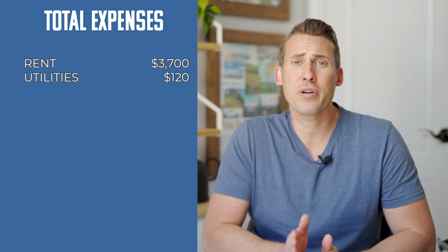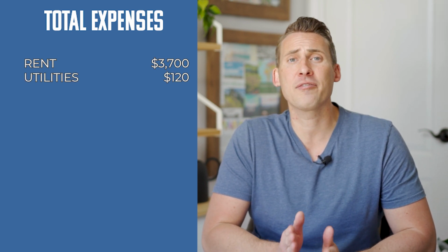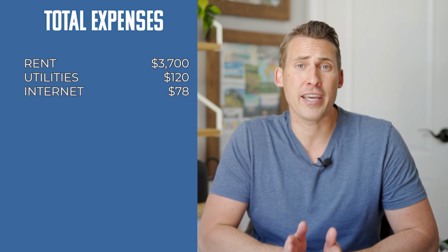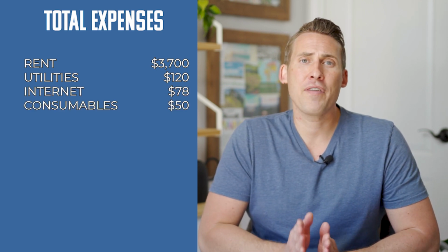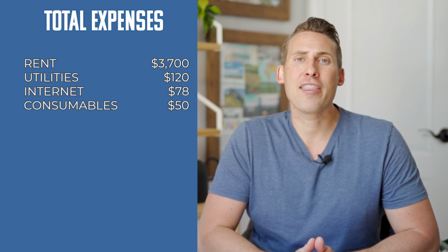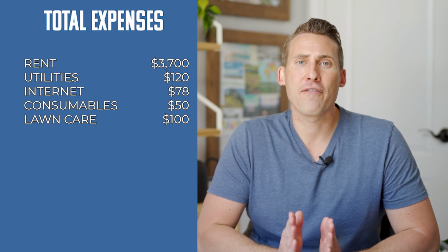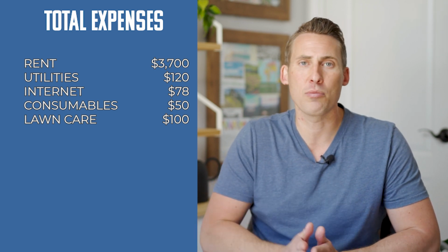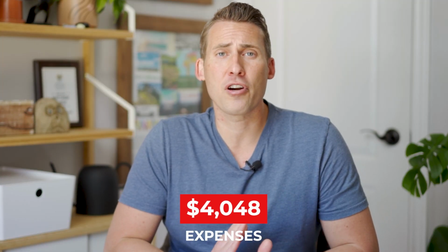So now for our total cost for the property, we have $3,700 a month for rent. We have $120 for our utilities because we're only responsible for electricity. Everything else is included. We have $78 for the internet. That's our monthly cost. And then we have $50 for consumables, so the toilet paper, the cleaning, and all that. And then we also have $100 for lawn care, and in the winter, that $100 will cover snow removal as well. So this gives us a grand total of $4,048 for our expenses for the month.